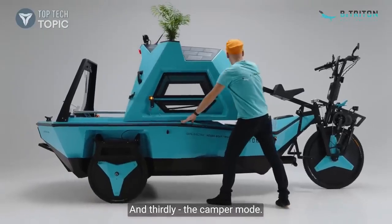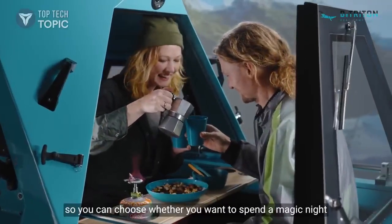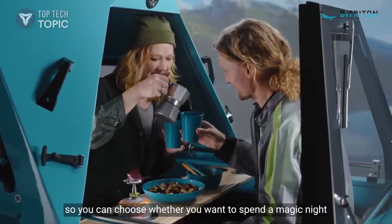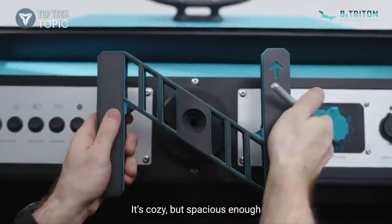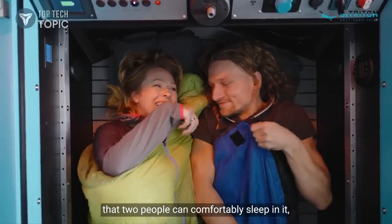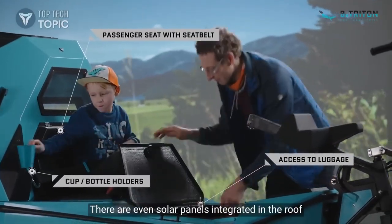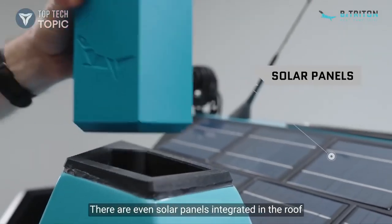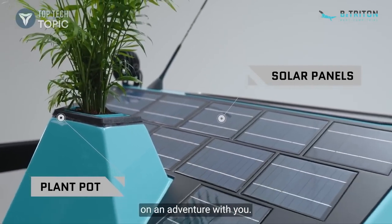And thirdly, the camper mode. It works both on land and water. So you can choose whether you want to spend a magic night in the middle of a lake or a forest. It's cozy, but spacious enough that two people can comfortably sleep in it and fit in a couple of rucksacks too. There are even solar panels integrated in the roof and a pot that allows you to take your favorite plant on an adventure with you.